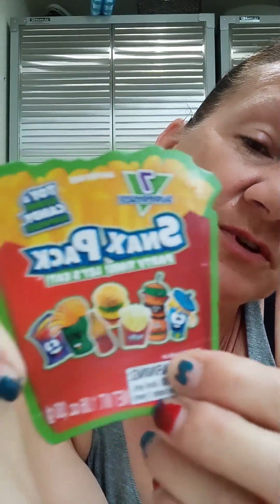Let's rip into this. Because I've never seen these before. It says, Snax Pack 7 Surprises. Toy and gummy candy surprises inside. But look at it. Aren't they cute? I wonder which one I'm going to get.